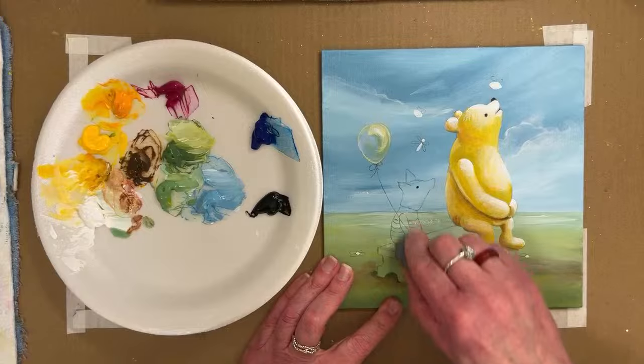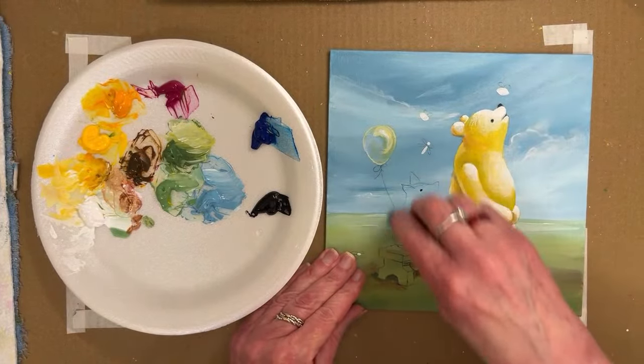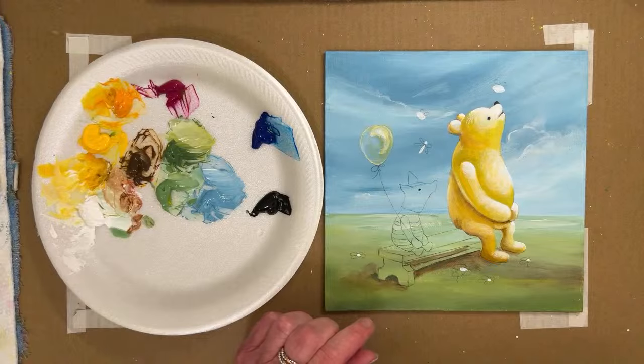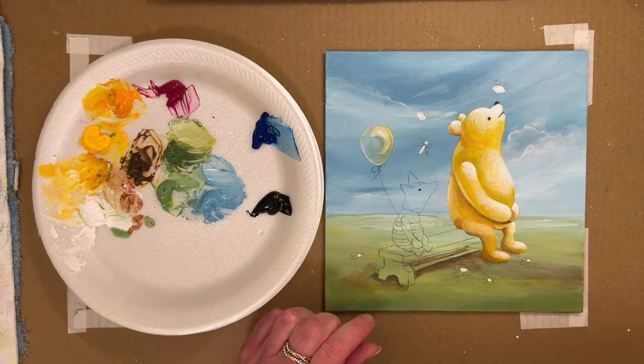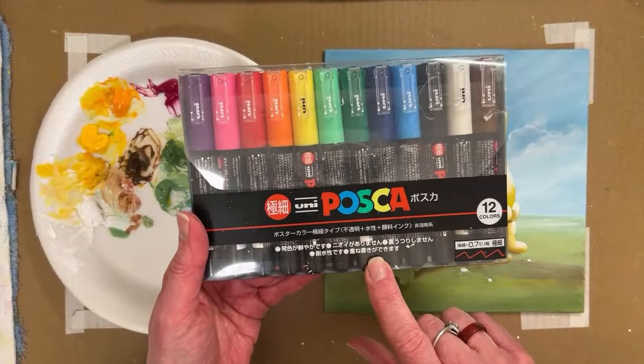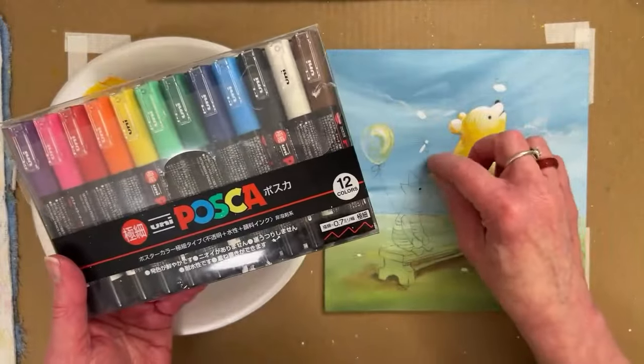I'm just lightening up my chalk pastel lines. If you want, I don't know if I'll have time tonight, but you can outline this with Posca pens. Ooh. Here, in case you don't know, I'll show you. Acrylic paint markers, water base.